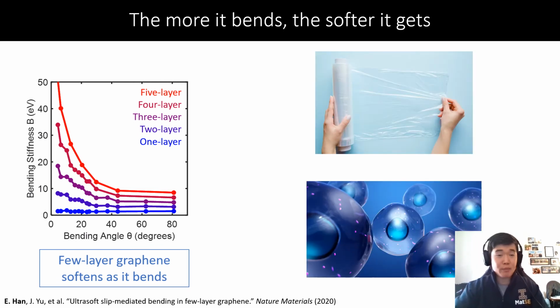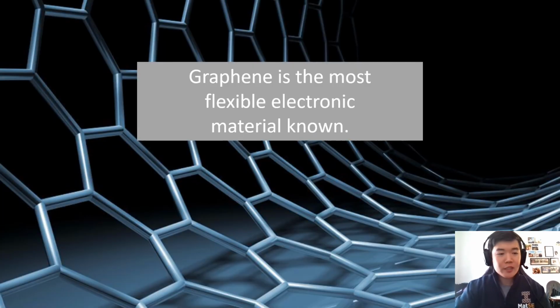Now, this range in bending stiffness is nearly 1 billion times more flexible than plastic wrap and on the order of the softness of cell membranes. And this flexibility in graphene will allow us to build devices and machines down to the nanoscale. So allow me to conclude with another haiku. Graphene is the most flexible electronic material known.